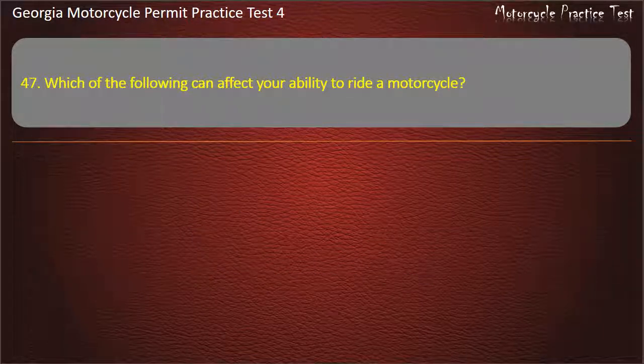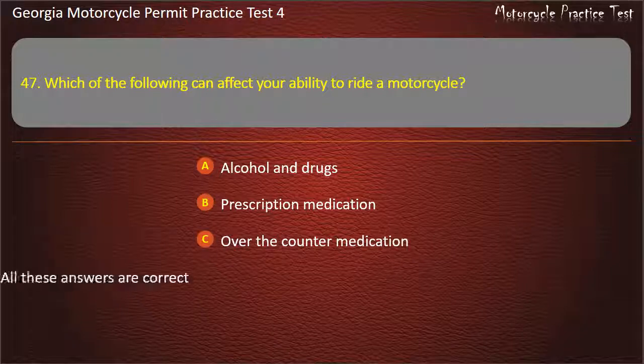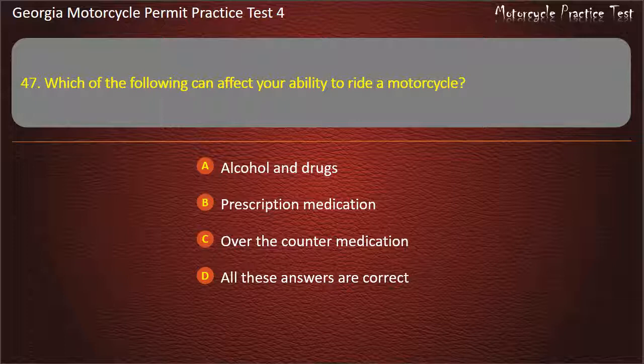Question 47. Which of the following can affect your ability to ride a motorcycle? Alcohol and drugs. Prescription medication. Over-the-counter medication. All these answers are correct. Answer. All these answers are correct.